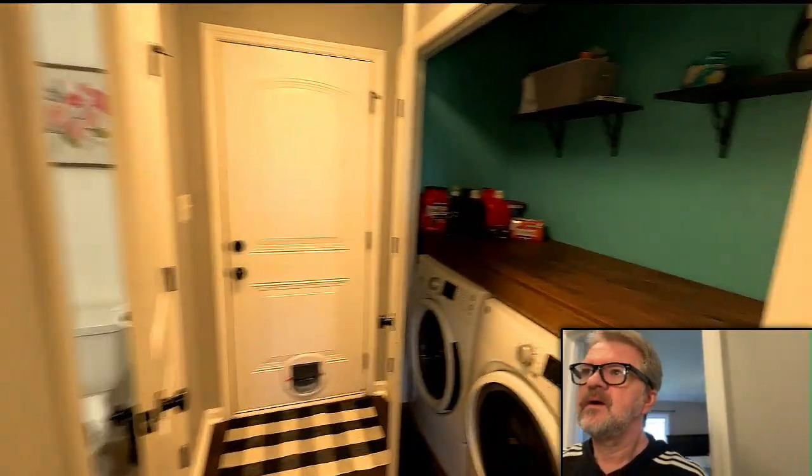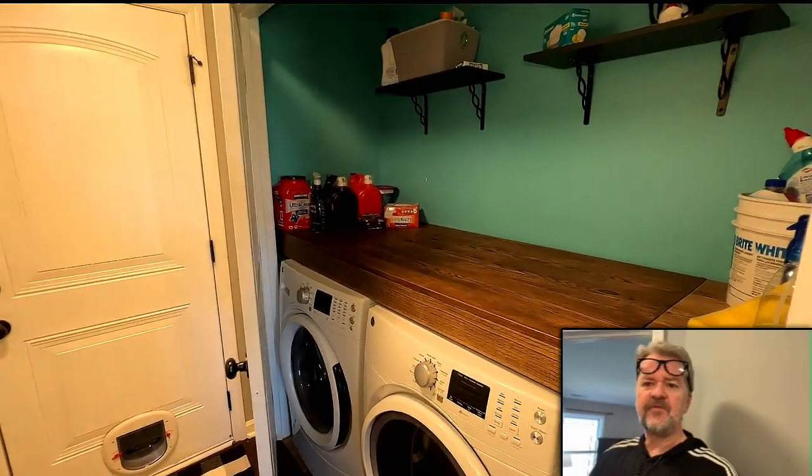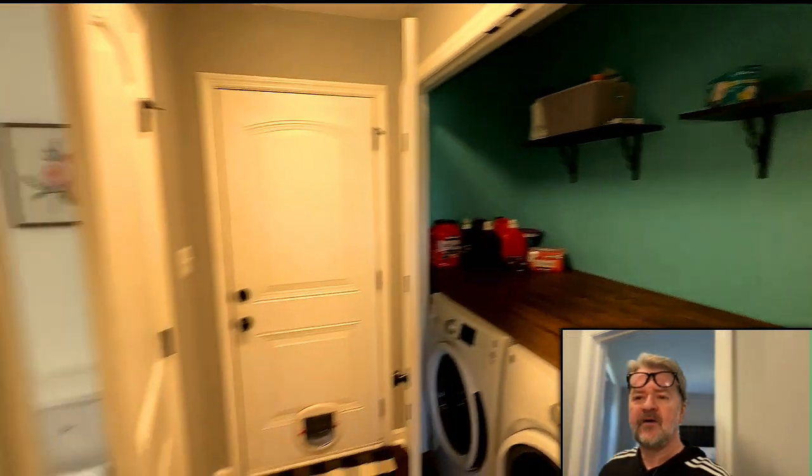Open that up for you. All right, so nice laundry area tucked away there. It's got a wooden shelf on top, very handy for folding and that sort of thing.